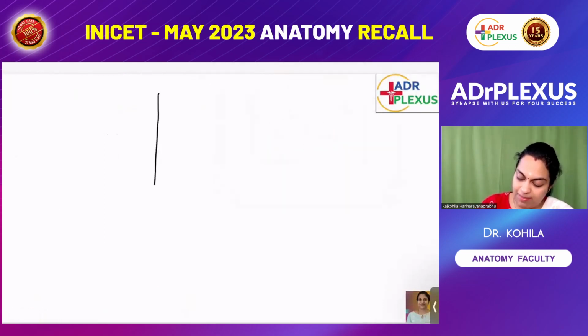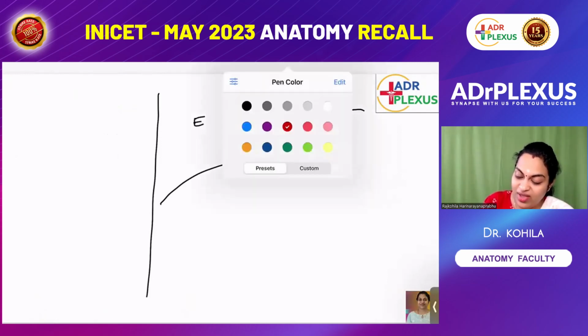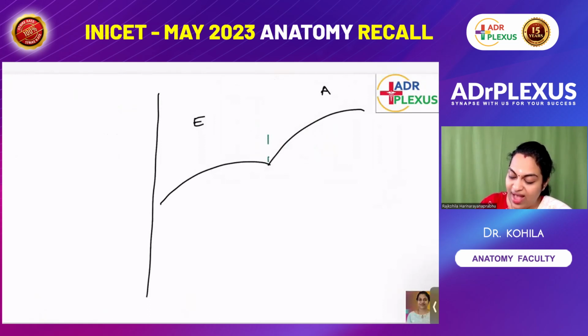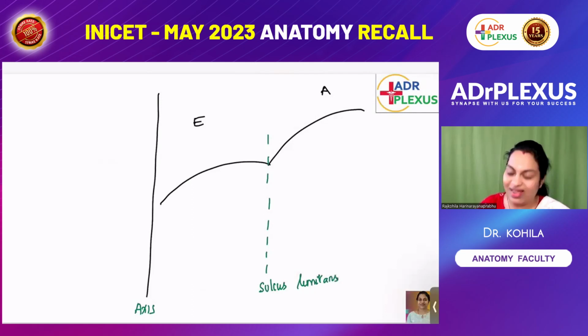So this is the midline. Now we have the efferent column and then the afferent column. Efferent and afferent. Between the two, we have the sulcus limitans. So remember, this is the midline, the axis. Efferent is closer to the midline, afferent is away. Now this is the sulcus limitans. You must have seen it in the floor of the fourth ventricle, right?